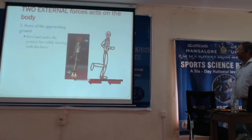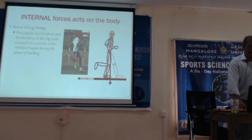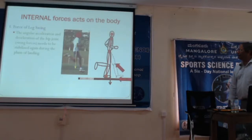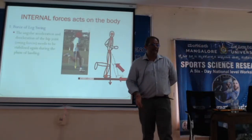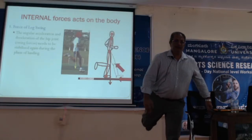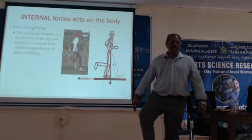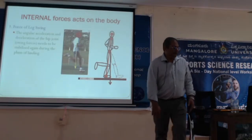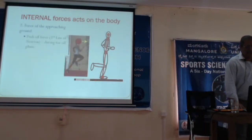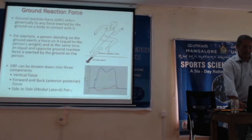So force of approaching the ground: feet land under the posterior line while moving with this force. Okay. Then force of leg swing. Force of leg swing is quite important because it controls your internal or external rotation. The speed at which you are swinging the leg controls the internal or external movement of the hip joint, whether it's going medially or laterally. Then, this I already explained: ground reaction force.